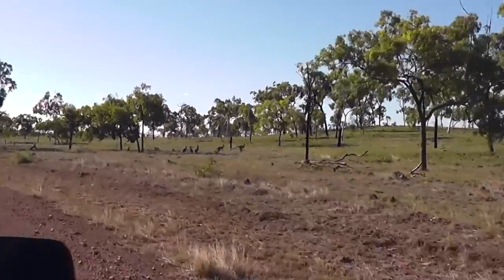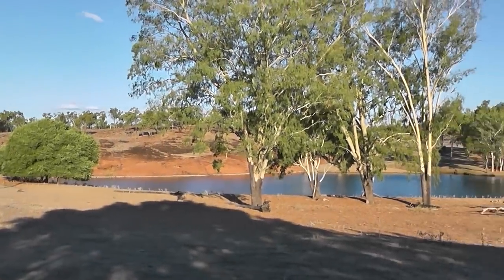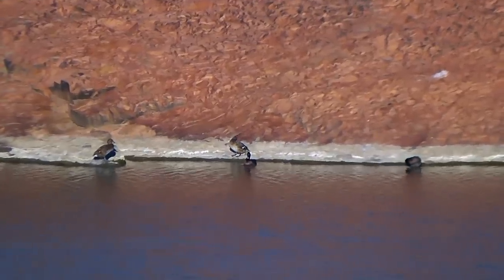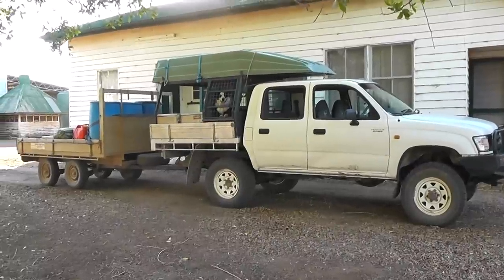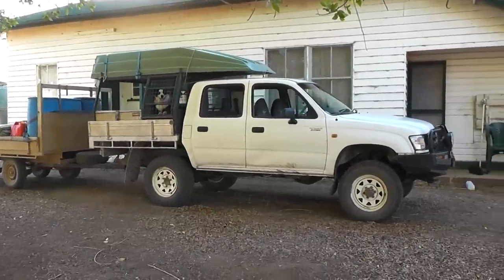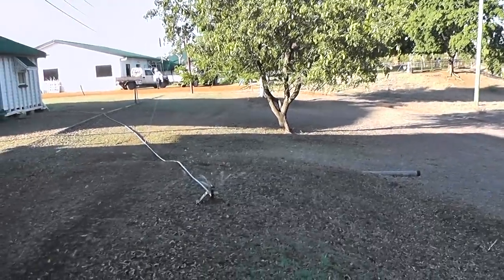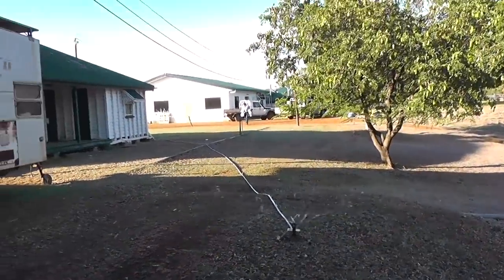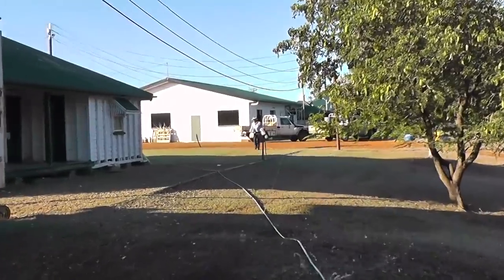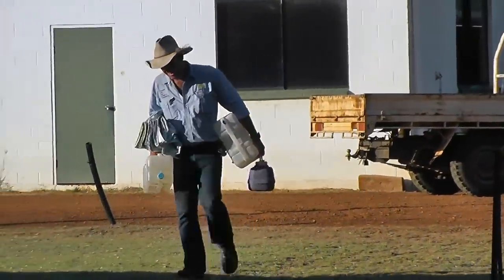Our destination for this trip was the beautiful and historic cattle property, Bluff Downs. Sadly, at this stage, it was suffering one of the worst droughts for many years. Here we are, arrived at our lodgings in the mid-30s, I think. So we thought we might just stand under the sprinkler for a while, cool down. Here's Clark on his way back with the water.